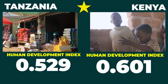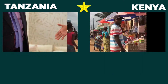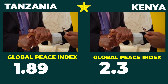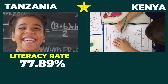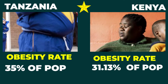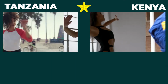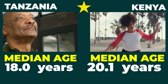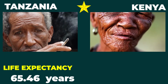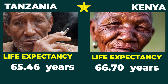Country's Human Development Index. In other words, how happy are the people? What is the Global Peace Index of this country? What is the literacy rate? A person who is obese has a body mass index of 30 or higher. Any ideas? The age of the population also matters to the development of a city or nation. The average life expectancy at birth is the number of years that the population of a country is expected to live.